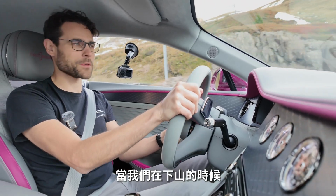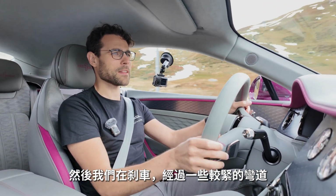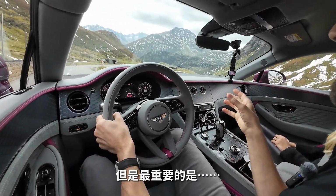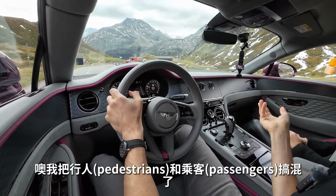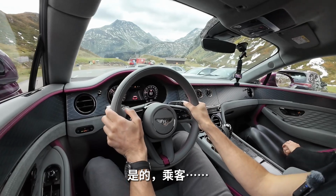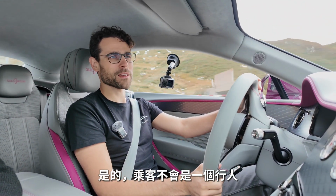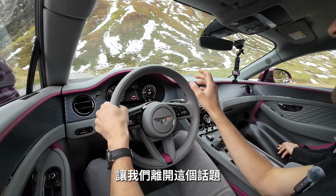There to feel the weight, right? When we're going downhill, and then I have to be on the brakes and going in some tight corners, then I also see Leah flying around there. But most important, of course, with the also mix up pedestrians and passengers. Right? With the passenger, of course, I mean, a passenger should not be a pedestrian, because then, okay, let's leave it for later, this discussion.